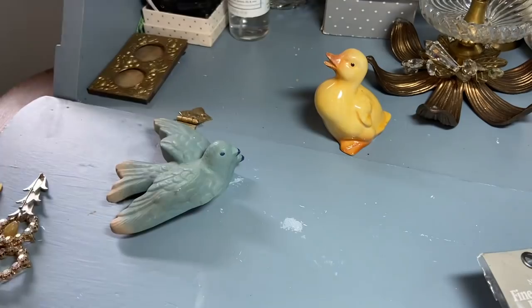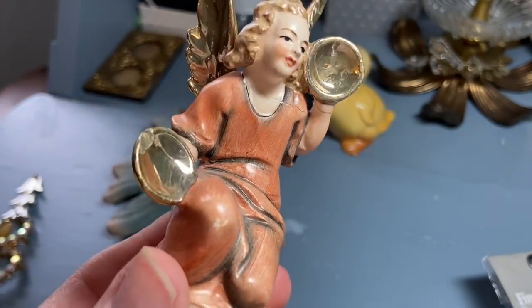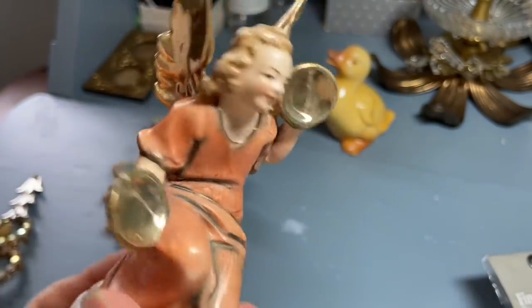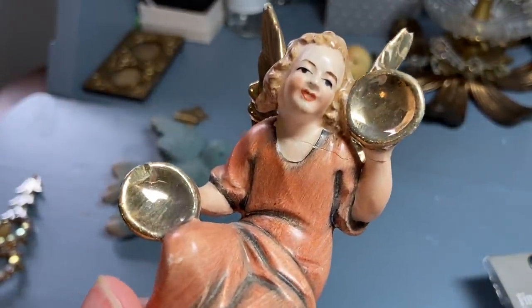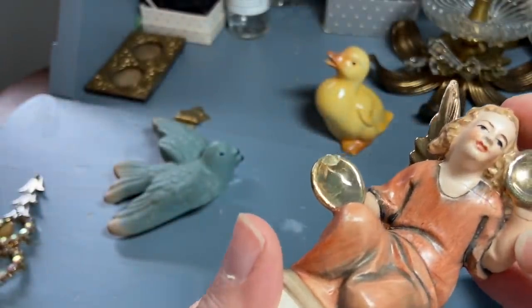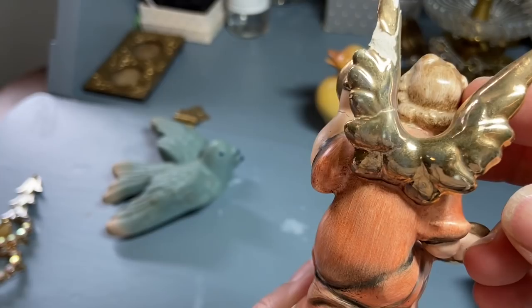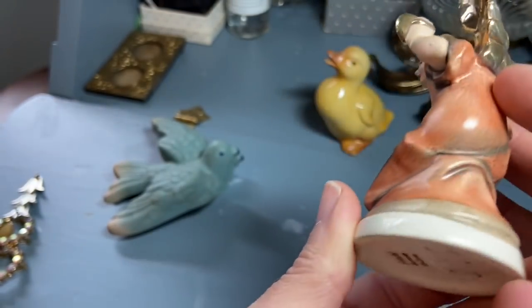How sweet would that be for spring? This angel. And it's funny how I'm not a reseller, so condition doesn't matter to me. I pick up what I like, but I also feel like I like stuff that's got damage and a story, but it's put back together and it's still beautiful. I feel like that fits with my aesthetic. So definitely she's been repaired there, but I love the gold. I like that face a lot. I could just do a little gold paint there. And I mean, it's not even like it's that terrible.